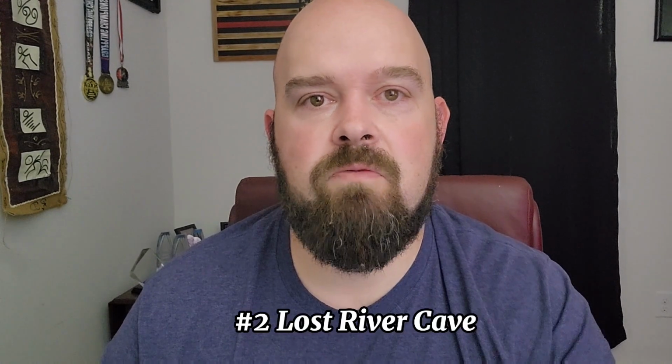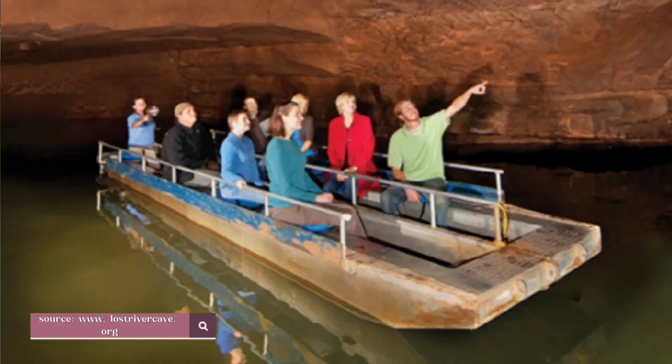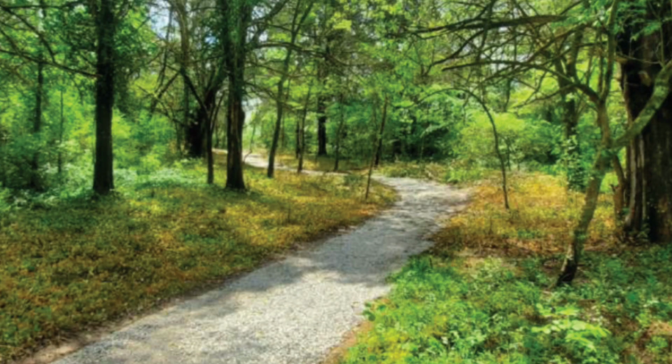All right, another place that I think is a diamond in the rough is Lost River Cave. This place has a 7-mile cave system, and they have underground boat tours. They have a huge nature trail, a butterfly habitat, and it's just a really cool place. So if you are in the area and you love that kind of stuff, you like the outdoors, it might be the right place for you. I always thought it was pretty cool.